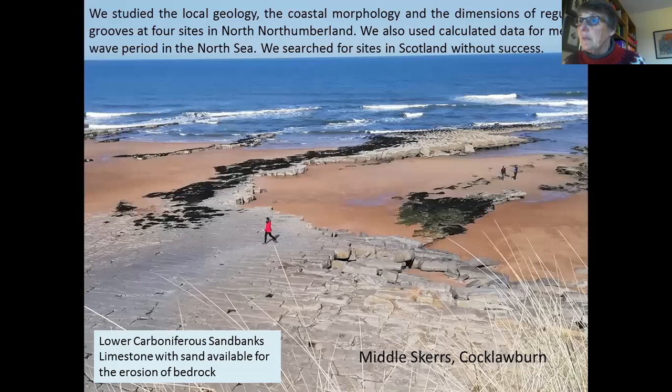This is the main grooved bedding plane in the lower Carboniferous Sandbanks limestone at Middle Skers. The grooves are found at the very far end of the bedding plane, seen here at mid-tide. You can see that there are no grooves above high water mark, and they fade out gradually at knee-high tide, roughly where the end of that very dark-coloured seaweed growth finishes.